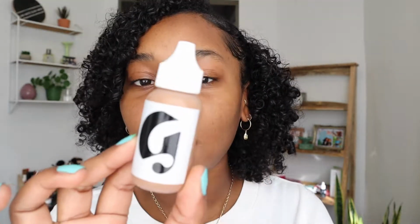One of the products that is newer to me is the Glossier Perfecting Skin Tint. I have mine in the shade G4, and this is supposed to be a very sheer product. It's just a skin tint. It's not really supposed to give you coverage, just to even out the skin tone. I'm just going to shake it up. I haven't used it in a while. I really don't use this product that much, but it is a nice little skin tint, something just to use when you want something light on your skin. And I'm really liking that more these days.